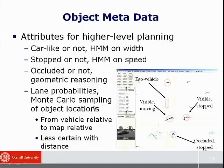So as I said, in addition to actually doing tracking, we also, for higher level planning, want to know things like, is this a car? Is it stopped or not? And so here we use just simple two-state hidden Markov models on certain data, like width of the point clusters and speed. Whether something's occluded or not, we use geometric reasoning for that.